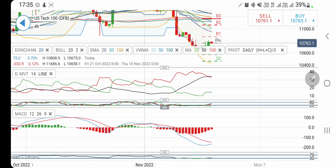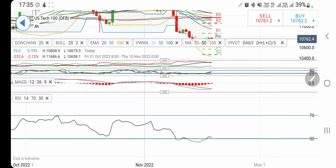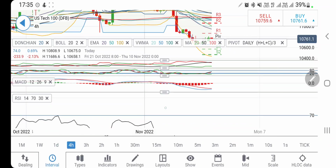Directional movement is extremely bearish. Stochastic is trying to converge. Probably we may see some little bullish moves. RSI is oversold and near the bottom.